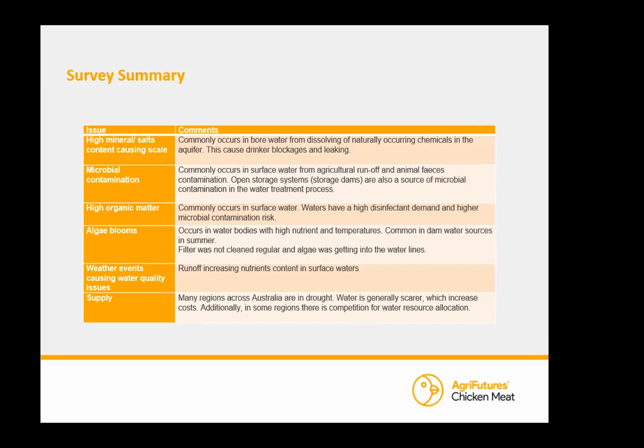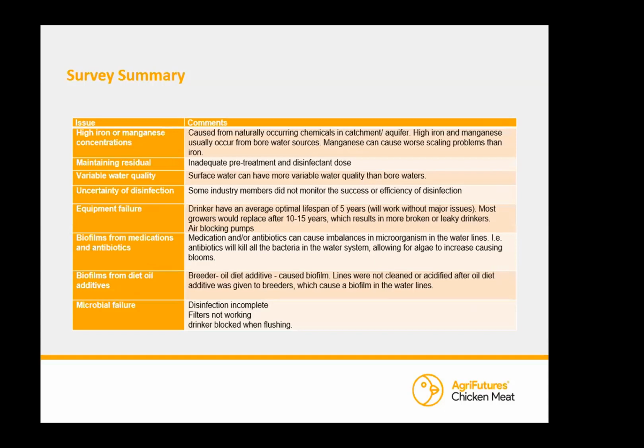Weather events, basically all the systems that are exposed to those natural fluctuations. There were issues there. Supply, certainly at the time we were doing this survey, was right in the middle of the drought, and that was a big issue for a lot of people, and also having an effect on water quality in some cases.